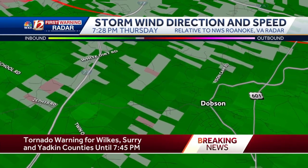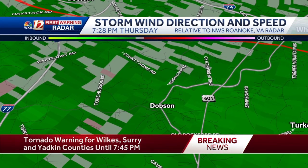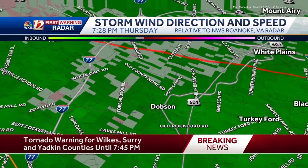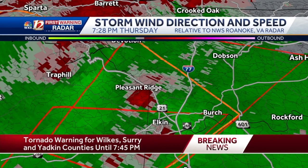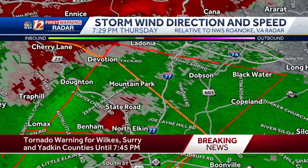And eventually we'll be moving up towards 601 and toward Dobson. Caves Mill Road is in the path of this storm. Simpson Road, County Home Road, Philip Branch Road. Zooming out a bit more now toward Blackwater and Copeland as well. If you are on any of those streets or near any of those areas that I just called out, you need to be in your tornado safe place. This isn't something you want to mess around with.